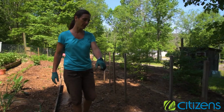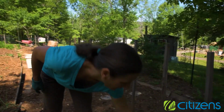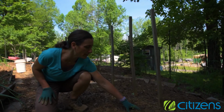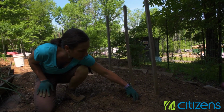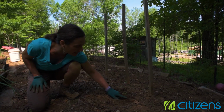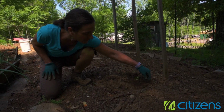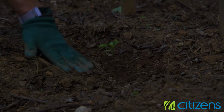So these are the peppers that I originally planted, and they're struggling. Looks like it might come back with some hot days. You definitely want to get in there and cultivate the soil around your plants, especially after hard rains, because it gets really hard and then the plant can't get what it needs.